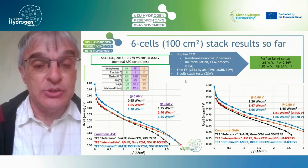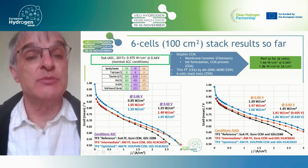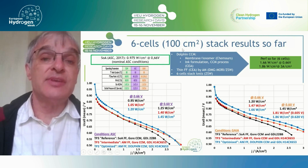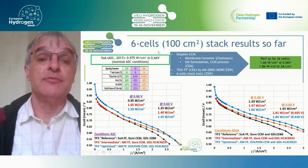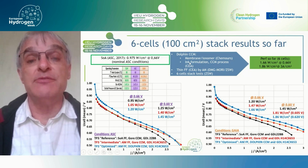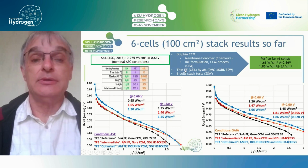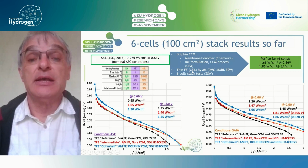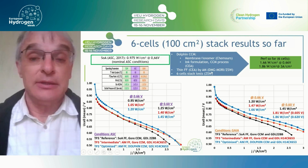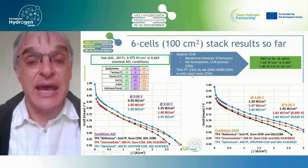So what is the situation now in terms of performance? Again, we started from AutoStack core, a little bit less than 1 watt per centimeter square at 0.66 volts. And then we introduced in a 6-cell stack, each cell of 100 centimeters square, a DOLPHIN CCM made of membrane and ionomer from CMOS, ink formulation and CCM process by CA, combined with thin flow field, defined based on the test of CA, and manufactured by additive manufacturing, followed by DMG Mori and ZSW, and also the manufacture and the test of the stack at ZSW.